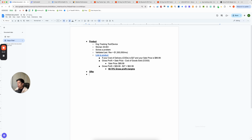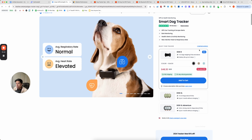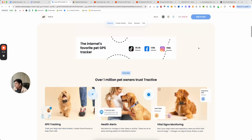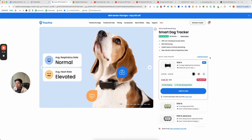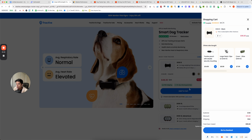So now let's get into the actual offer section. As you guys remember, in the offer section, we want to keep it very, very simple. We want to, as much as possible, just replicate our competitors' offer. Right now, it doesn't look like they really have an offer. They've got free shipping and then the 30-day refund guarantee. We can easily improve this by offering both and then extending this out to 60 days just to make it a little bit better.